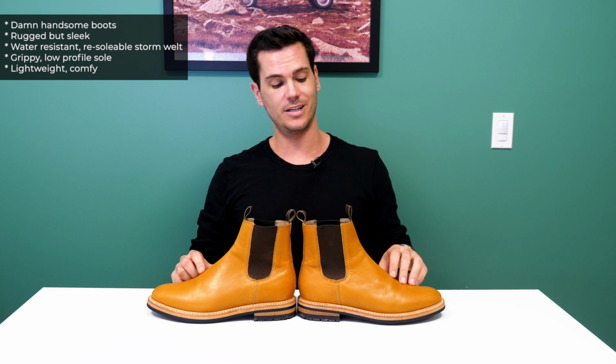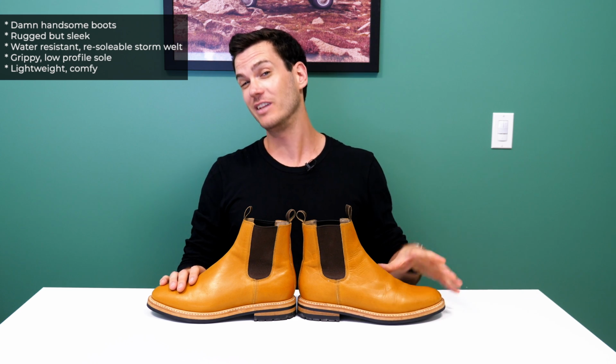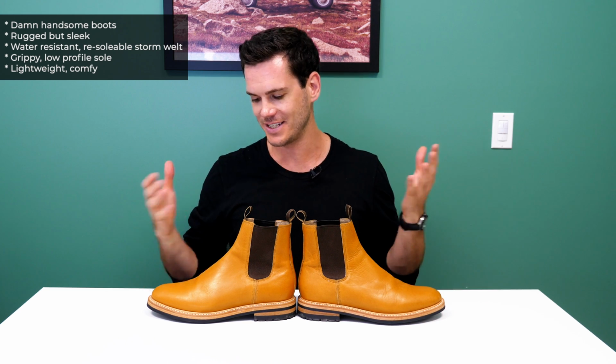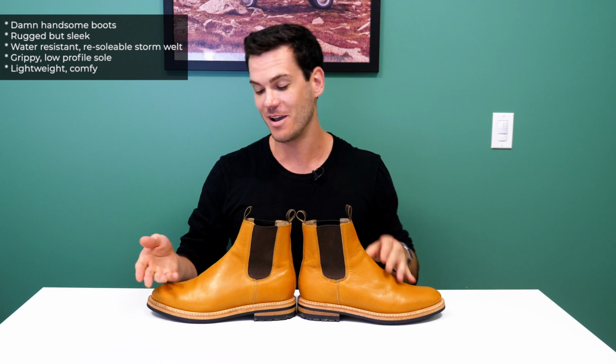And the construction is really solid. It's a Goodyear welt, so it's easy to resole infinity times, and it's a storm welt as well, which I'm a really big fan of. It's harder to dress up storm welts, but these are not boots you're gonna try and dress up anyway. Storm welts make it extra water resistant, so I don't have to worry about the weather, which is what people like in a pair of boots as well.